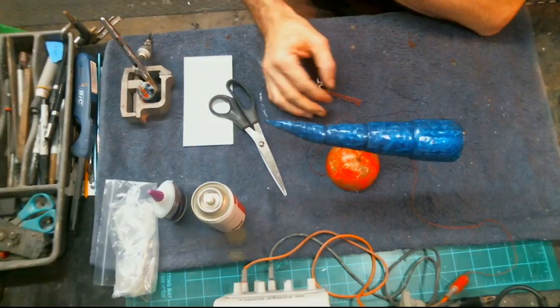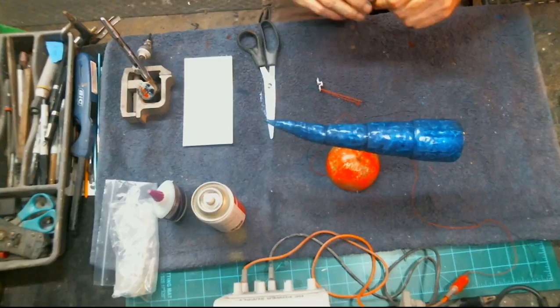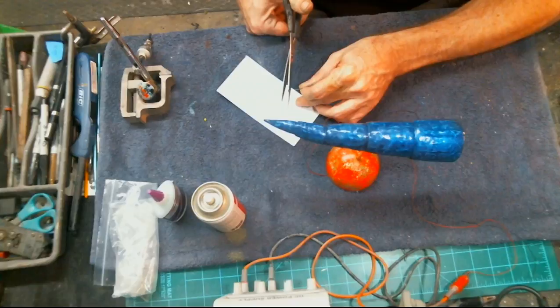I'm just using some of Jerry's wrapping wire. It's 30 gauge and it's solid core, so it's got one strand of really thin wire in the middle of it. So I'm just going to strip it, pull the insulation off of it, roughly straighten it out with my hand a little bit, and then cut some small little segments and lay them on a little piece of paper here about the length that I want them to be. Make them all a little bit different lengths, maybe five or six of them.